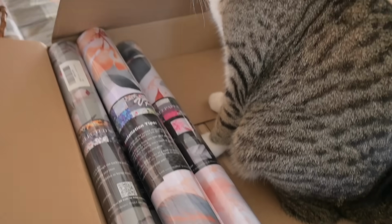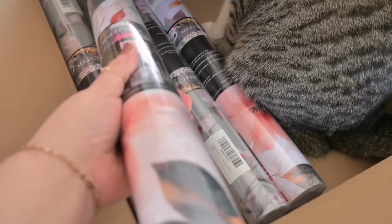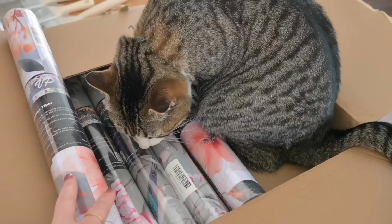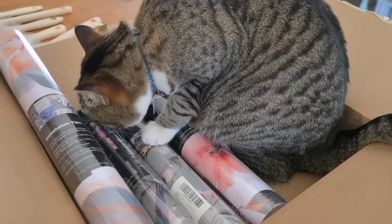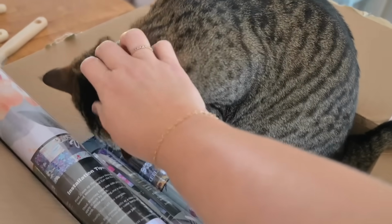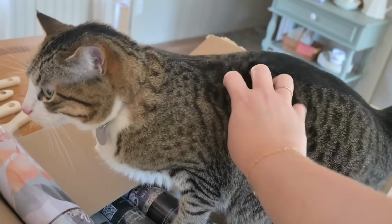You guys, if you've been around for a while, you know I've been talking about putting up some wallpaper for quite some time. So the first job that I'm going for is my bathroom. I ordered 2 different kinds of wallpaper here. You see Remy here checking it out.